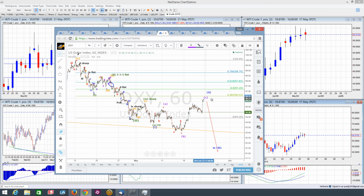But I do think this market may be wanting to test this 38.2% Fibo right around that 96.50 level, and that may come early next week. That could bring the conclusion of a wave 2, which would see some fall through to the downside, which could be working on wave 3 to the downside.